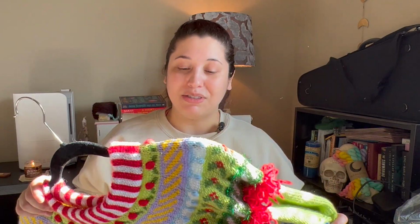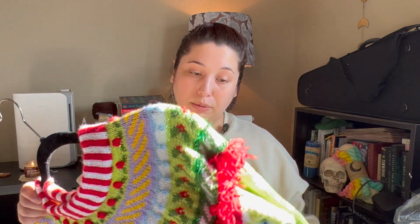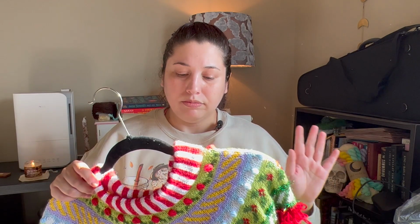The only thing that I will say about this sweater, besides telling you that it takes a long time because of the color work, is that the fit of the sweater is a little bit tight. Just a little bit tight for my taste.